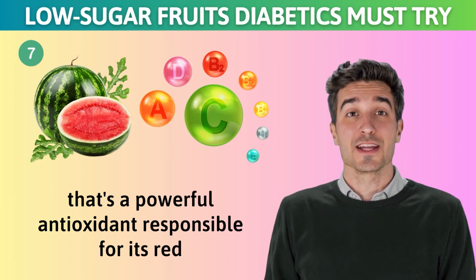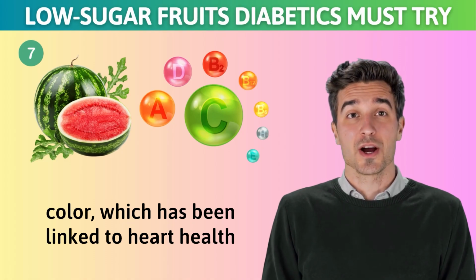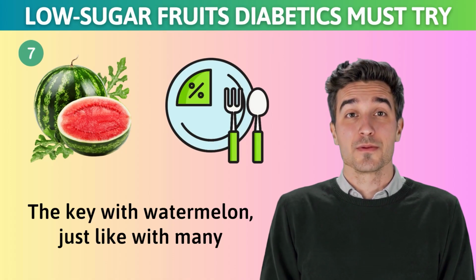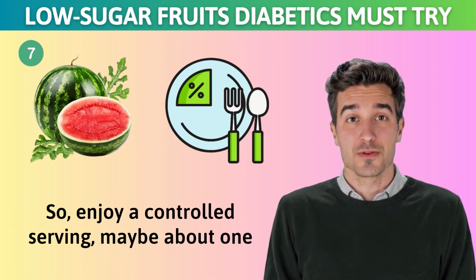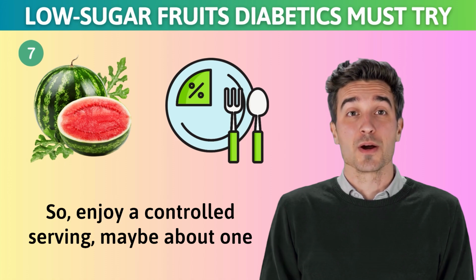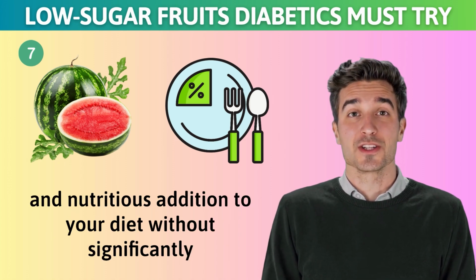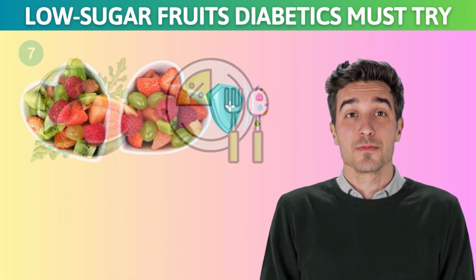That's a powerful antioxidant responsible for its red color, which has been linked to heart health and even cancer prevention. The key with watermelon, just like with many fruits, is portion control. So, enjoy a controlled serving, maybe about 1 cup, and it can be a sweet, hydrating, and nutritious addition to your diet without significantly impacting your blood sugar levels.